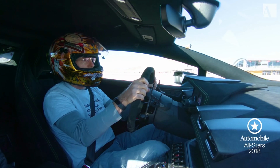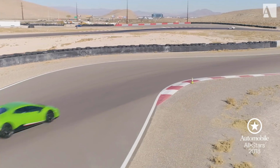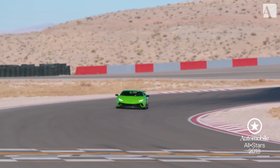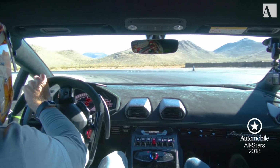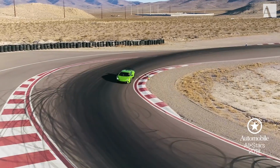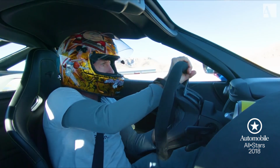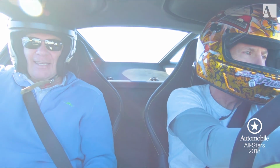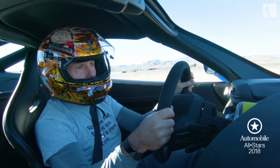This is a very, very capable car. I can see why this thing was under 7 minutes at the Nürburgring. This is a nice piece. What a nice car. Gosh, it's so easy to drive. I mean, it's so easy to drive quick. That's it, Andy. Don't be shy. The tires are warming up a little bit now. We're getting a little bit of grip.